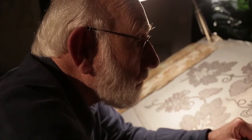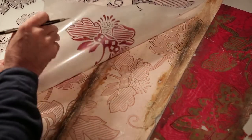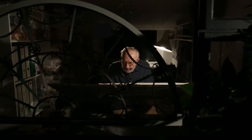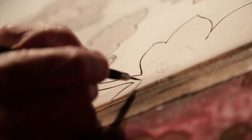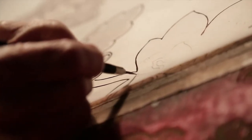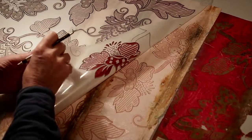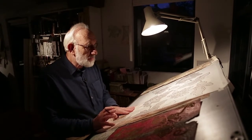Each of the colours will require a separate drawing, which must precisely line up to the others. It's a long, slow process. But not as much of a challenge as the Turner fragment will be. Well, this is relatively easy because there's so many large pieces to work from. But the problem is when it comes to something like the Turner fragment, where there's only one tiny little fragment, 13 centimeters square approximately, and having to build up from that, there isn't even enough to get the whole design out of it.